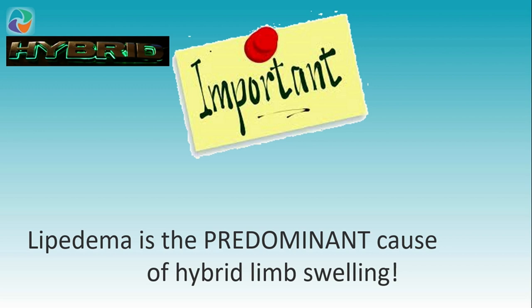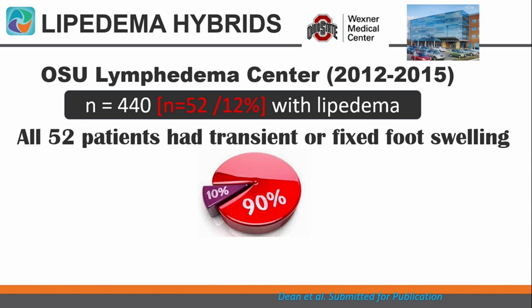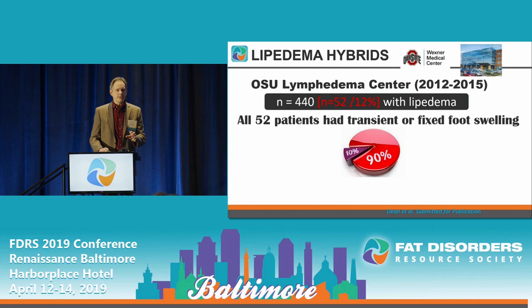Let's review some data from our institution that has finally been submitted. I'll tell you when it's in publication, or somebody will tell you. This is from our Physical Therapy Lymphedema Center, where we looked at 440 patients that had lipedema. Note that 52, or 12%, of these had associated lymphedema. All 52 of these patients had transient or fixed foot swelling. 90% of them, in fact, had fixed foot swelling. Only 10% were transient. The majority of these patients had stage 2 or stage 3 lymphedema in association with their lipedema. Bottom line, all of these patients had lipedema plus lymphedema, also known as lipolymphedema.